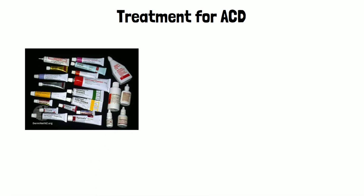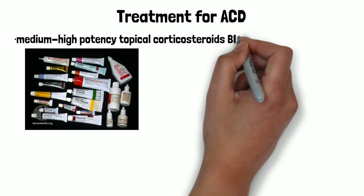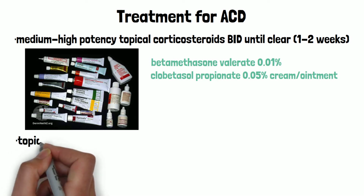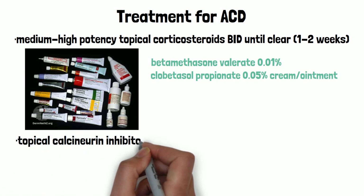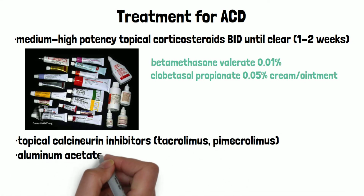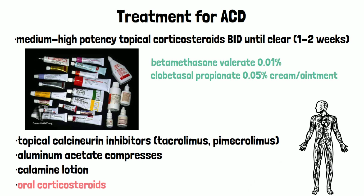For ACD, topical corticosteroids are the first-line treatment. Depending on the body location, medium to high-potency topical corticosteroids can be used BID until clear. Topical calcineurin inhibitors, tacrolimus or pimecrolimus, can also be considered. Aluminum acetate compresses and calamine lotion can be used to reduce itch and swelling concurrently. Oral corticosteroids may be indicated if there is a large area of involvement, if there are severe symptoms, or if fast relief is desired.